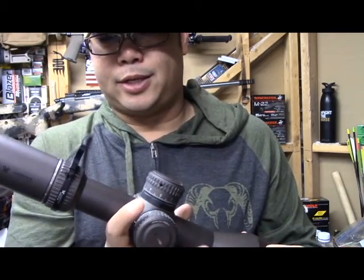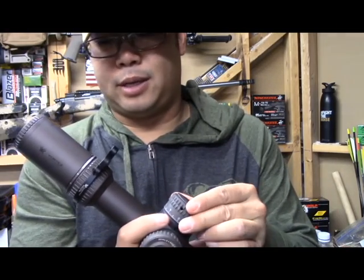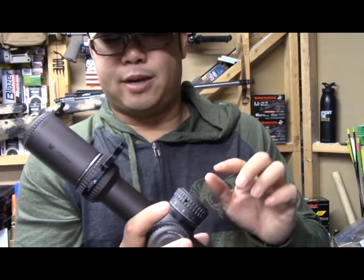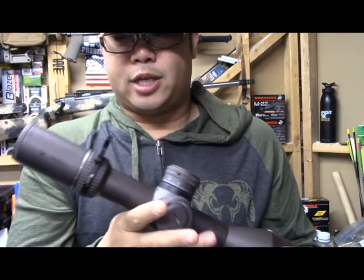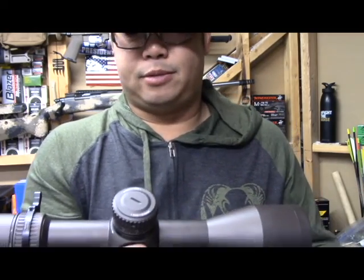I've never had my turrets move more than a few clicks off, and when I carry and change stages, I go to 0 anyway, just to reset everything. So the L-Tec turrets aren't beneficial to me, my shooting style. They might benefit somebody else.